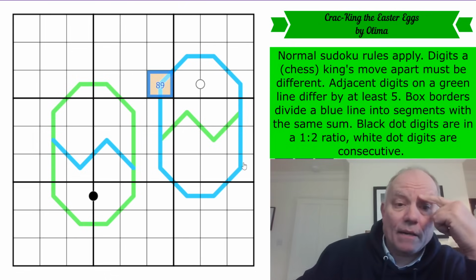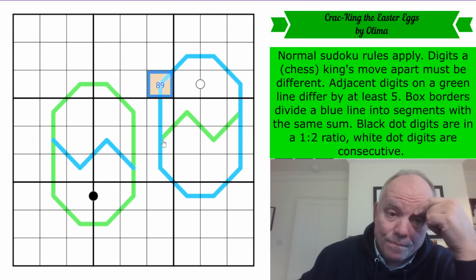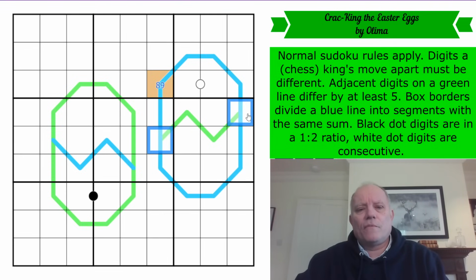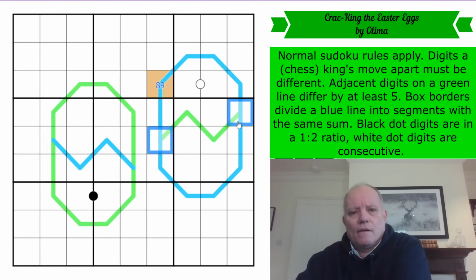Now, what I was thinking about trying to work out is whether this digit, and I suppose this digit, whether either of them could be high.